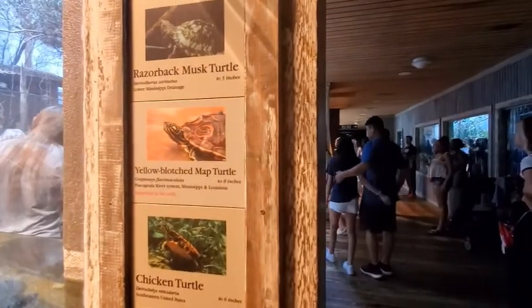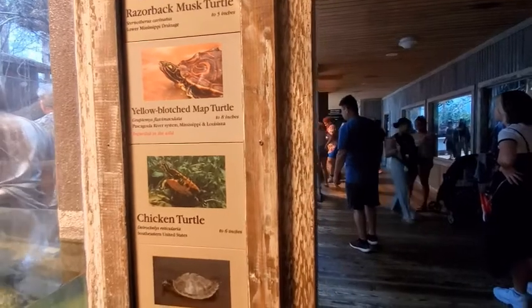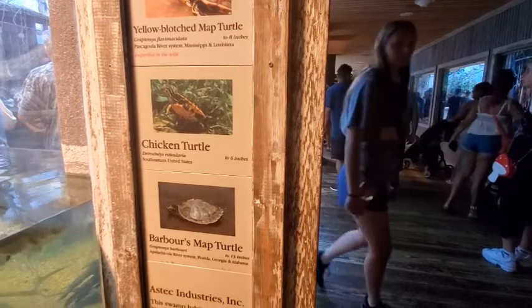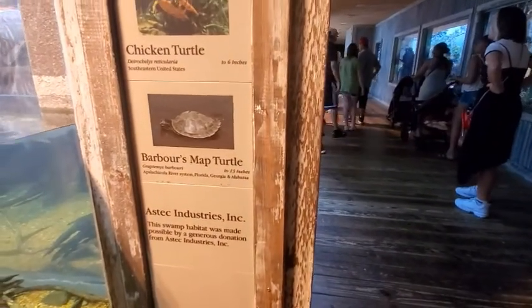I see the fish down here. Yellow blotched map turtle, 8 inches. Chicken turtle, 6 inches. Okay, way over there. Barber's map turtle, 13 inches. And that's the last one. Good sized turtles.